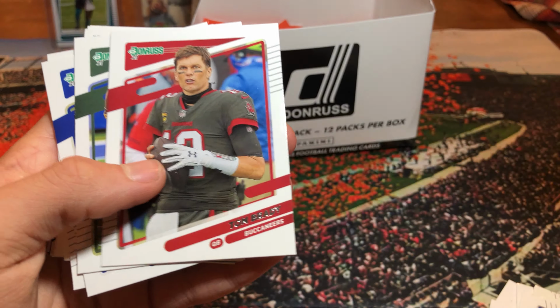Sam Ehlinger. Ehlinger. No, no, no. Mac Jones isn't doing too bad. I don't think he is. Kyle Pitts, rated rookie. Cool. He's alright. He had a pretty good game a week ago. Getting a fat stack of a common over here. So not a single auto. He's got to eat everyone.